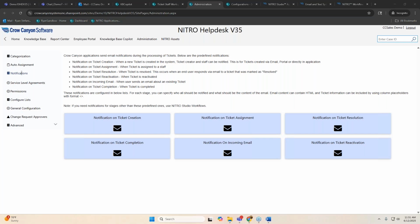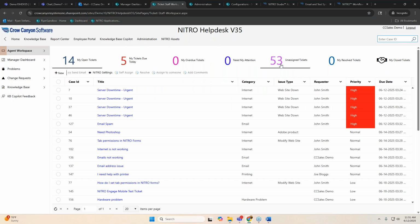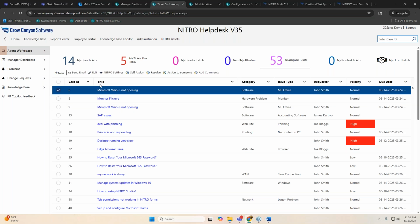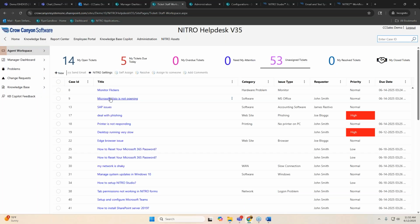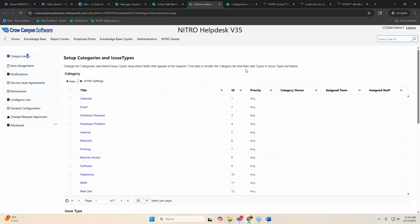The ability to assign tickets reflects our customer base, meaning it can be very simple and straightforward. Let's say a ticket comes in and you see that a ticket's unassigned and I'm in my workspace. I can quickly grab the ticket, self-assign it, or I can assign it to someone else. So if you have that triage methodology where you take them as they come, that's definitely a possibility. And if you wanted to get into more complex routing, that's also possible. I touched on it briefly earlier, but this is an example of how we can go about that.